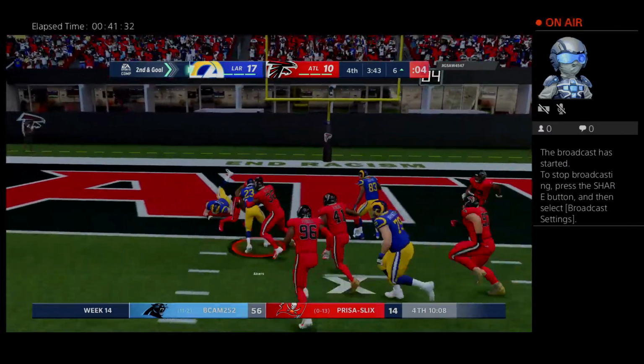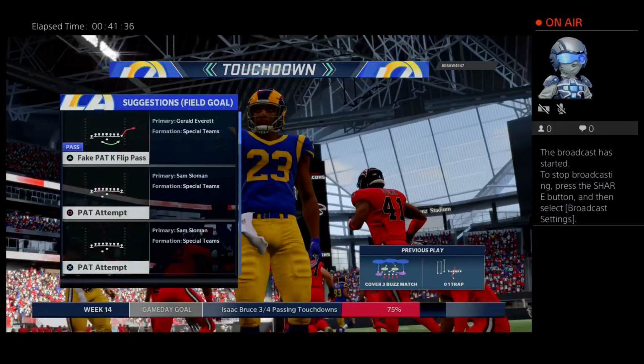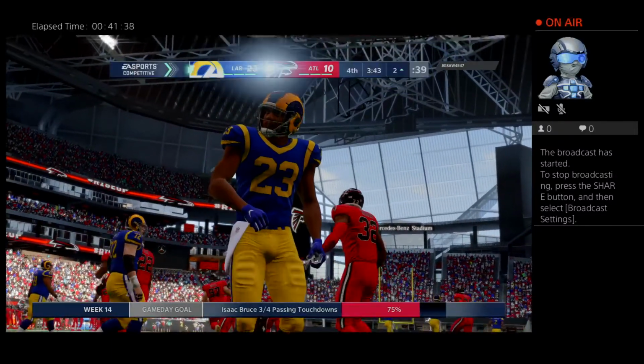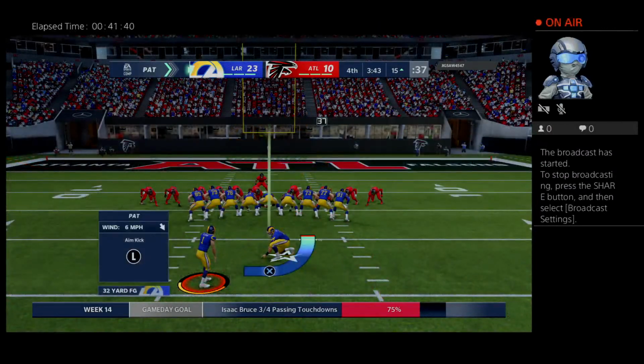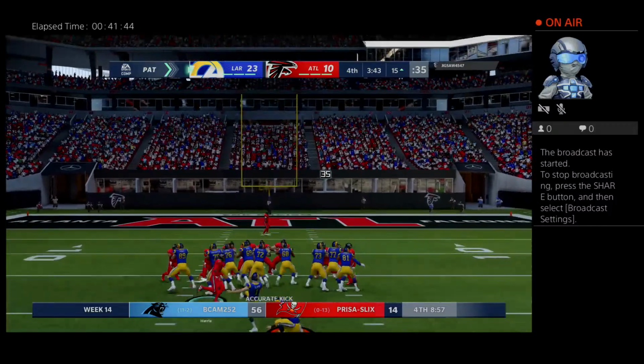Again, it'll be Akers. And he's going to take this one in for a Rams touchdown. Cam Akers with touchdown number 12 on the year. And the Rams add on to their lead.